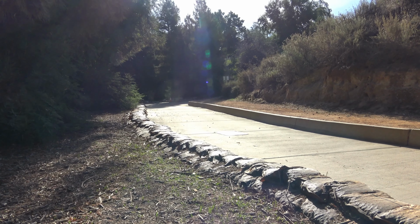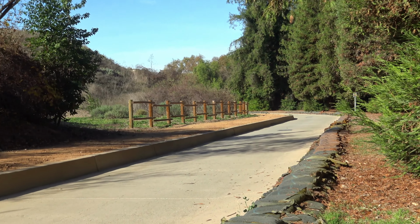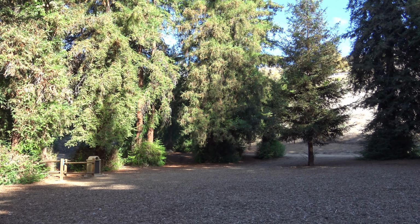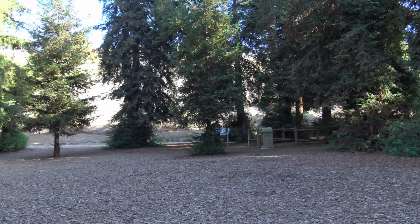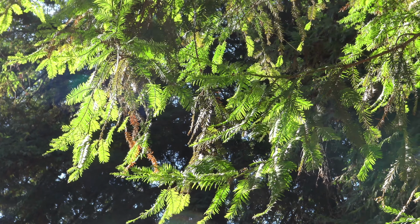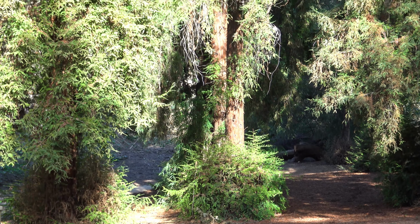This concrete trail is specifically for horses, but I saw several hikers walking along this trail. There is a little open area between the north and south groves, as you can see here. There is an underground irrigation system installed to provide water for the trees. It was really peaceful walking around here, and you could smell the pine trees in the air.